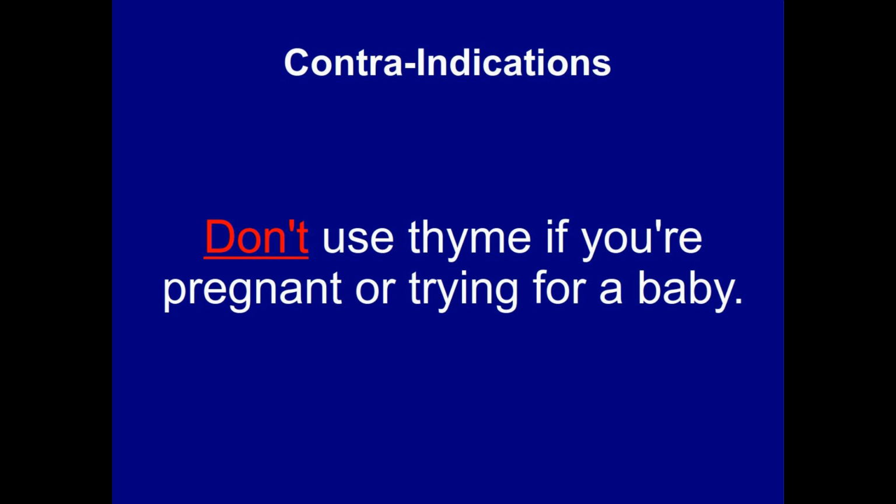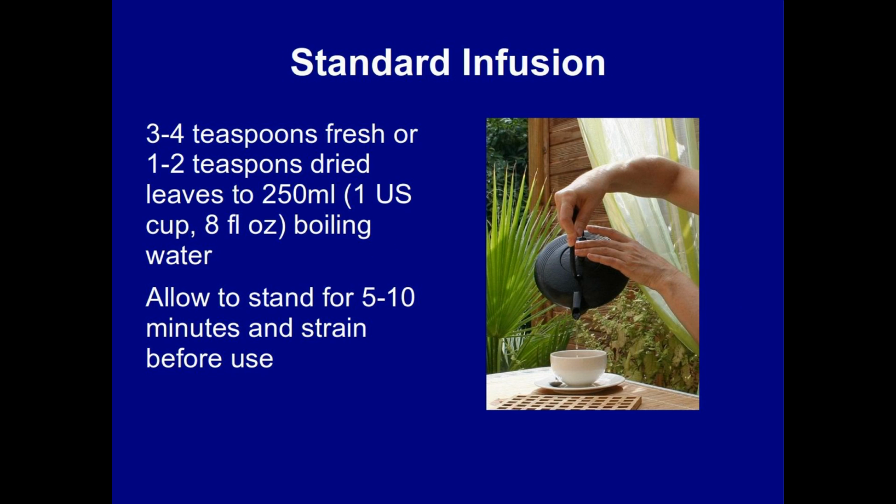At this point, I need to warn you that thyme should not be used in large amounts, for example for tea or as a remedy by pregnant women. A little bit used in cooking will do no harm, but for medicinal purposes and tea, you use rather more than a pinch. Thyme essential oil shouldn't be used by pregnant women either.